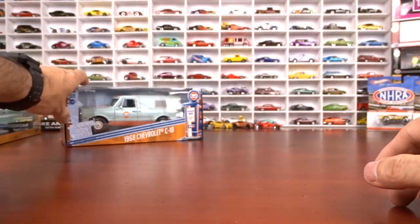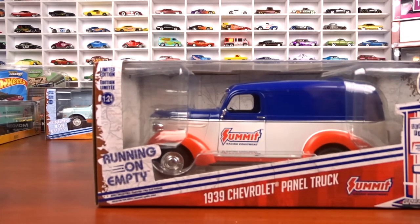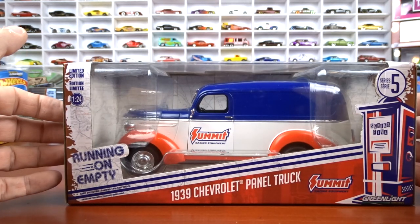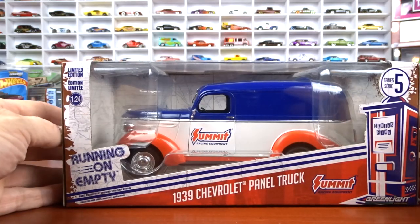Lots of detail on that. Jada stuff anymore. Do a nice job. Or Greenlight, actually. It's not Jada. What was I thinking? It's Greenlight. This one here is Greenlight also. And Summit 1939 Chevy panel truck. Again, pretty cool. I do like it.